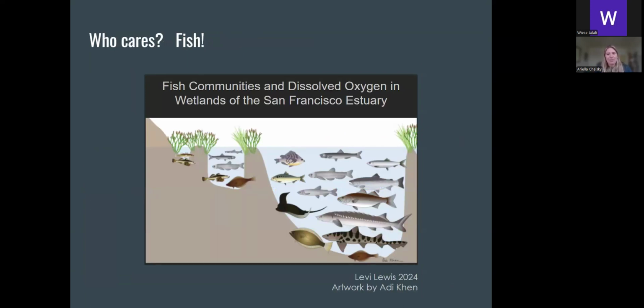So there are a lot of fish that use Lower South Bay sloughs as habitat. I screenshotted this cover art from a report that Levi Lewis wrote for SFEI, and I love the artwork on this because it shows all the many different fish species that are found in the Lower South Bay sloughs, and this includes species like sturgeon, longfin smelt, anchovies, and shad. And there are also other organisms that are living in these sloughs and rely on the oxygen levels in them, and that include things like crabs and clams. And so there are a lot of fish that are found in this part of the system, and they need oxygen to survive. So that's why oxygen matters.